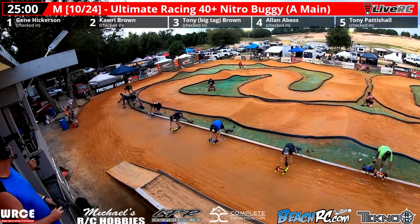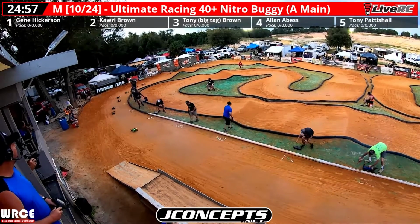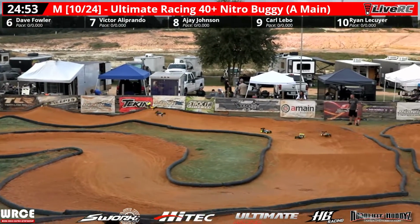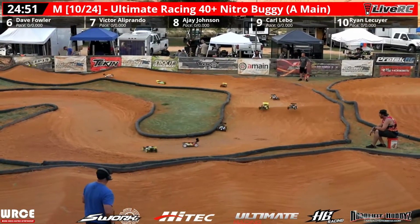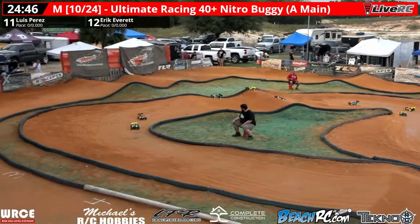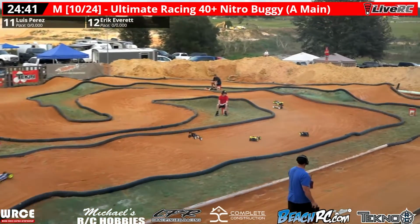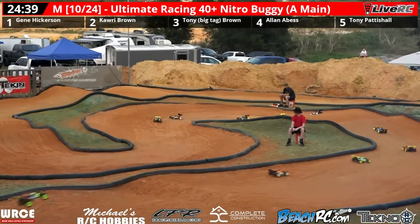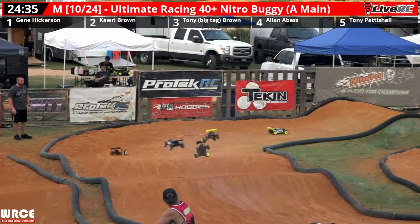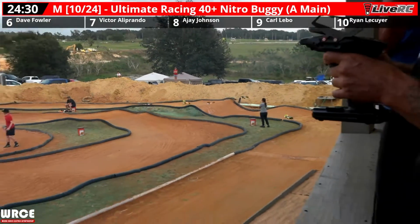Down and quiet. Here we go, 40-plus Nitro Buggy A main, 25 minutes until nap time. Gene Hickerson in the Soar, leading him around from the start. Corey Brown in the HB right behind him, and then just a gang pile, single file, cars up and over the dragon back. Long race, guys.